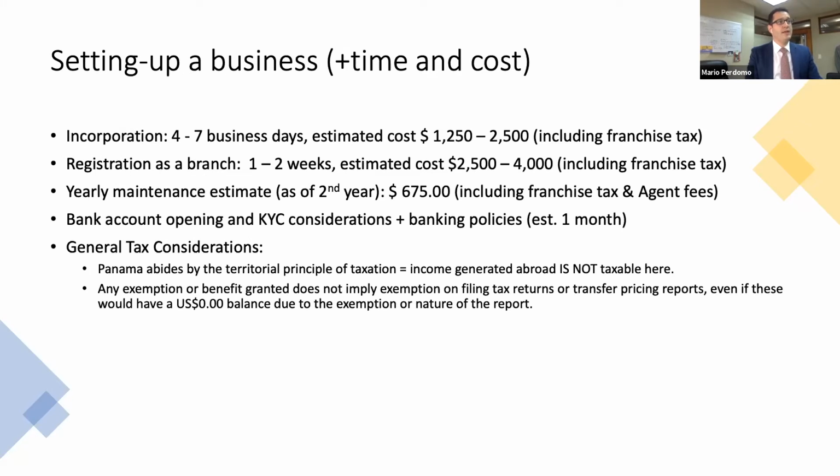Well, in any single scenario in which you have to incorporate one, the delivery times are basically the same. They go from 4 to 7 business days, and the estimated cost is from $1,200 to $2,500, including franchise taxes. And I'll get into that a little bit later. That includes your taxes for the first year of the existence of the company. That includes the services of the attorney that's going to incorporate the company, and it includes all notary charges and services.